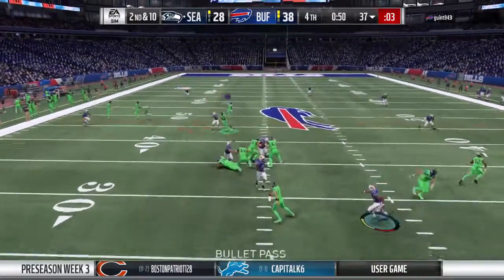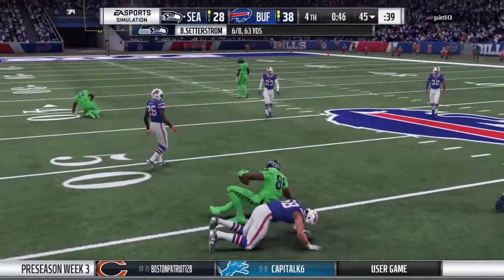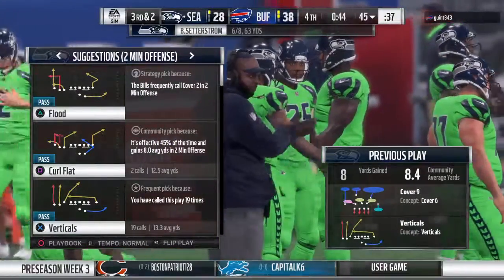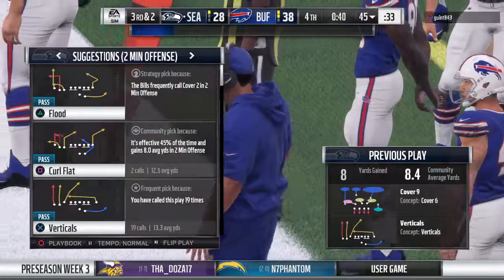Now he'll look to throw here on 2nd and 10. And this time he's got the hook up. It's complete. And he'll be brought down right at the 45-yard line. 8 yards on the completion, but now they face 3rd down.